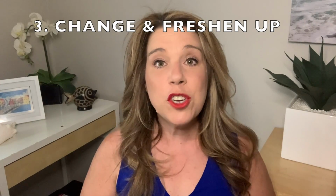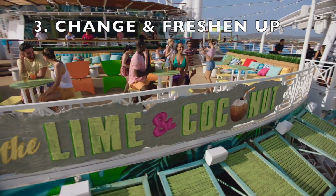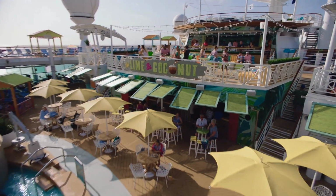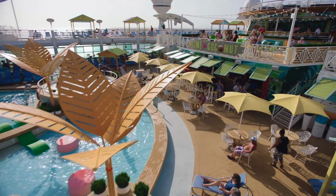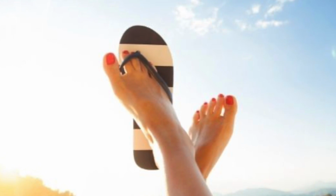They are right there. Number 3, take a few minutes to freshen up yourself and to maybe change your clothes, get into a bathing suit, put that under your clothes. If it's been a long day of traveling, or even if you've just come from the hotel, it's going to feel great to get into your cruise wear. Even something as simple as changing to your flip-flops is going to feel great.